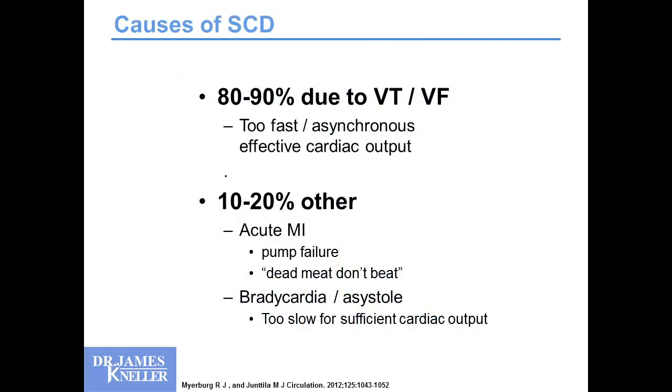80 to 90% of these are due to tachyarrhythmias, either ventricular tachycardia or ventricular fibrillation. The heart's too fast, it's asynchronous, there's no effective cardiac output, no circulation, and you die. 10 to 20% are due to other things, like an acute MI. If you have a massive infarct where there's pump failure, the muscle's just too infarcted to beat, obviously you'll succumb to that, and that's also sudden cardiac death.